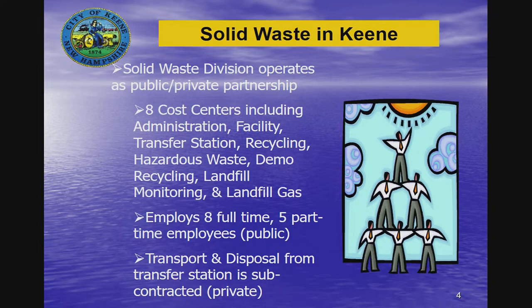We have cost centers that include our administration of the facility and the operations, the recycling center, the transfer station, the hazardous waste facility, the demolition recycling, the landfill monitoring, and our landfill gas monitoring, as well as our energy system, which is sort of part of that same cost center. We employ 8 people full-time and 5 people part-time. And our transportation and disposal of the material from our transfer station, as well as the shipping of commodities, is all done by the private sector.